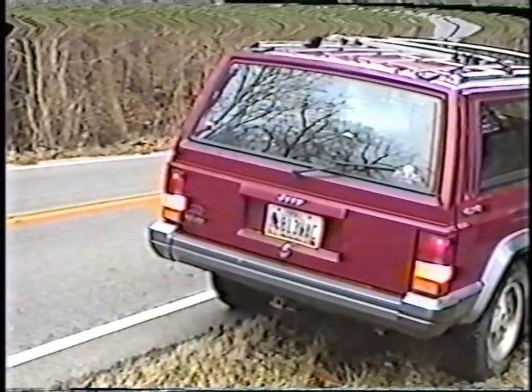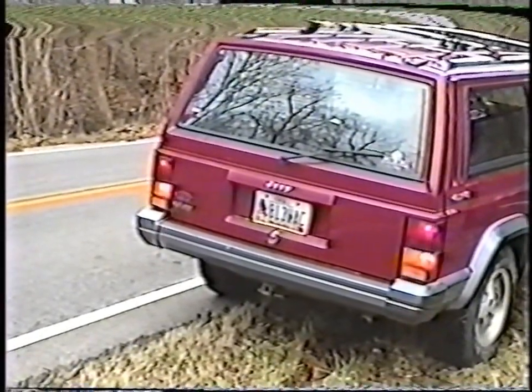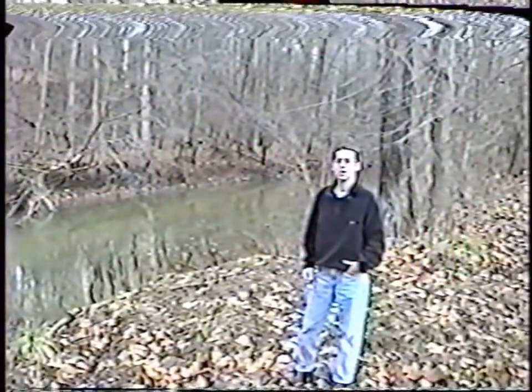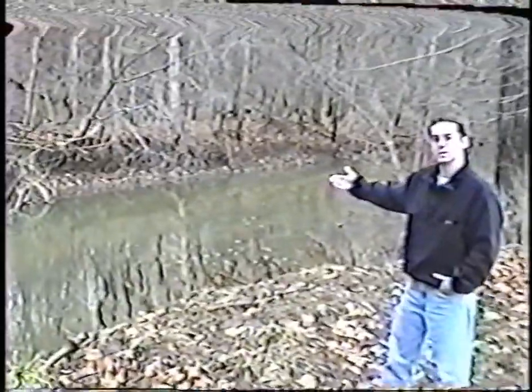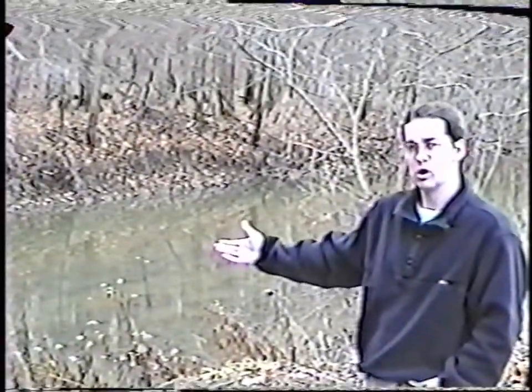Remember, we always think about safety, so we've put our flashers on and we're going to go across the road and have a look at the breeding site that we've selected. As you can see, this breeding spot is once again within sight distance and easy walking distance of the road. We want to make sure we're close to the road. This breeding spot would be good for both species of toads, bullfrogs, green frogs, and possibly pickerel frogs.